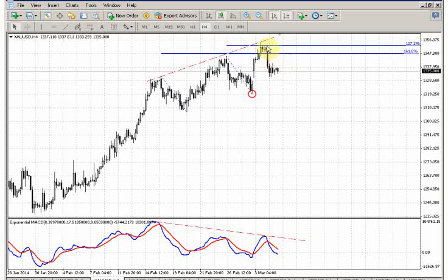The minimum target of the 3 drive pattern is the low between the second drive and the third drive. If this will happen, and by the way guys, that is the same target as the target of the bearish stop grabbers on the daily, and if market will move below this area, it will probably reach the 1310 area. That's the target of the engulfing pattern. That's also the monthly pivot point.